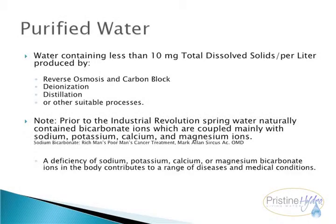Purified water: water containing less than 10 milligrams total dissolved solids per liter, produced by reverse osmosis and carbon block, deionization, distillation, or other suitable processes. Note, prior to the Industrial Revolution, spring water naturally contained bicarbonate ions, which are coupled mainly with sodium, potassium, calcium, and magnesium ions. A deficiency of sodium, potassium, calcium, or magnesium bicarbonate ions in the body contributes to a range of diseases and medical conditions.